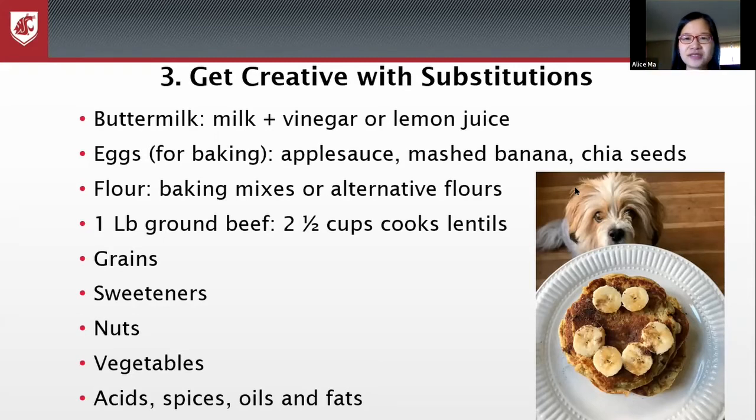If you don't have any nuts and you want to make granola, you can use any kind of nuts you want. You don't necessarily have to stick to the recipe. If you don't have any peanuts, you can use sunflower seeds or pumpkin seeds. Vegetables, I would sometimes make pesto. And if I don't have any basil, I'll just use spinach or collard greens in pesto. Or if I don't have any pine nuts for pesto, I'll use walnuts.